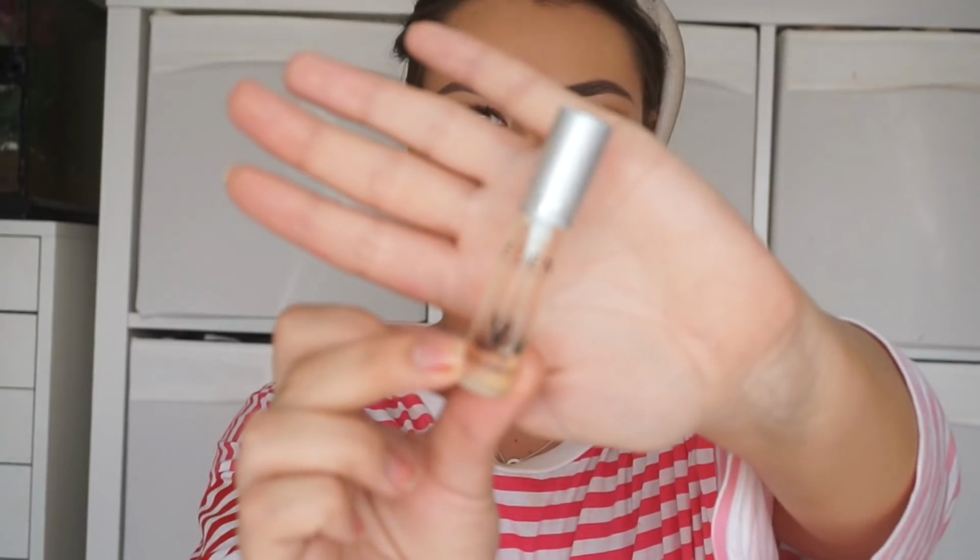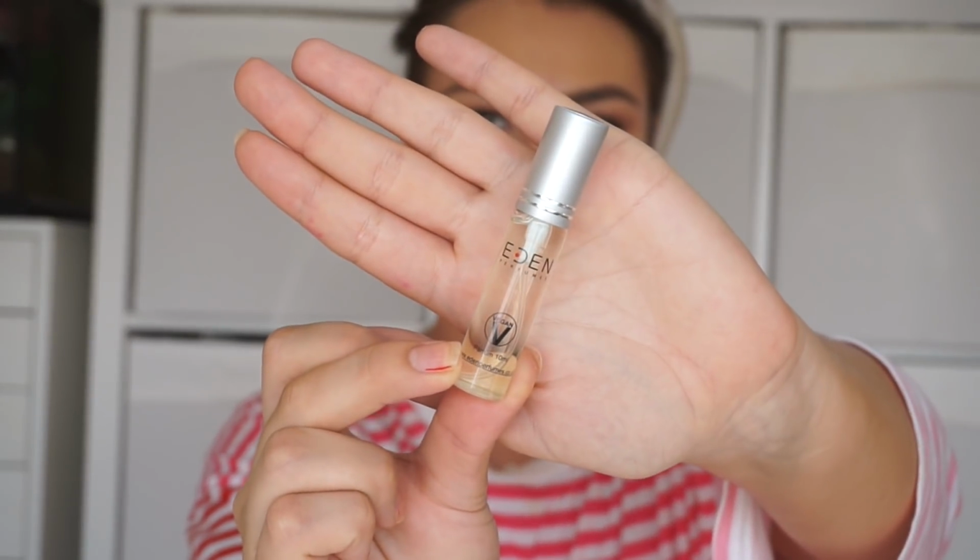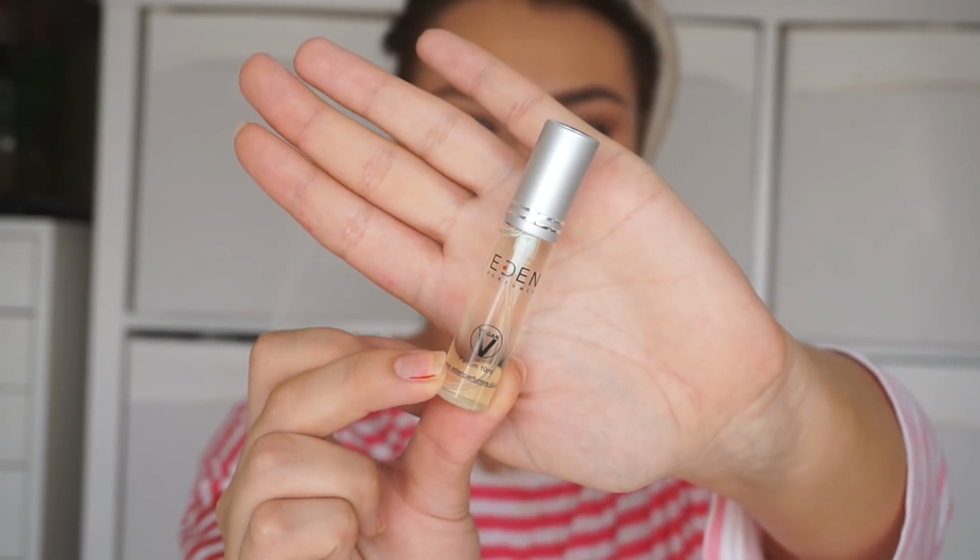The next thing I have to show you is from Eden Perfumes, and they do perfumes that are handmade and paraben free. So this is what the 10ml looks like, and as you can see on the front it says that it's vegan, which is amazing. So this reminds me of Calvin Klein Eternity.